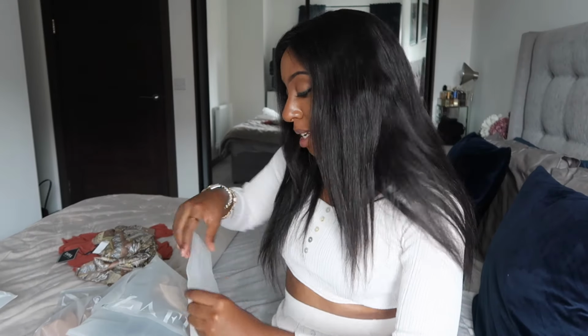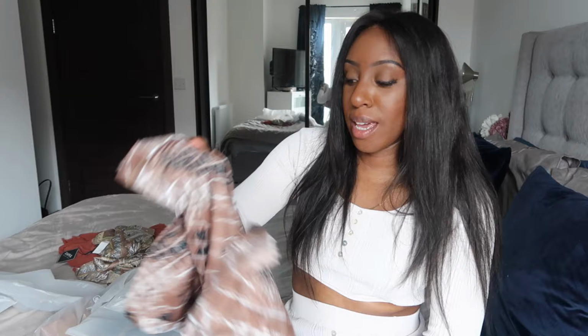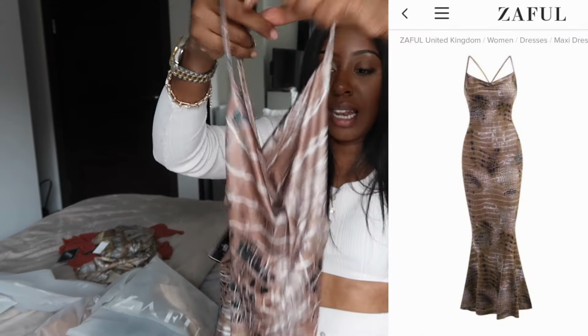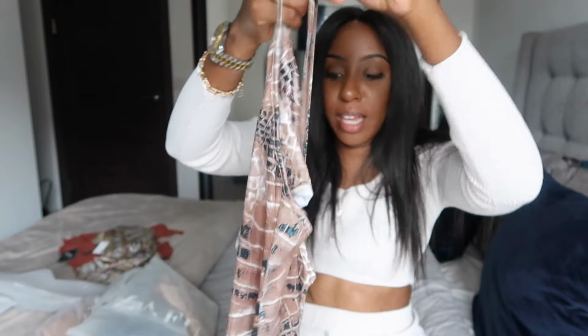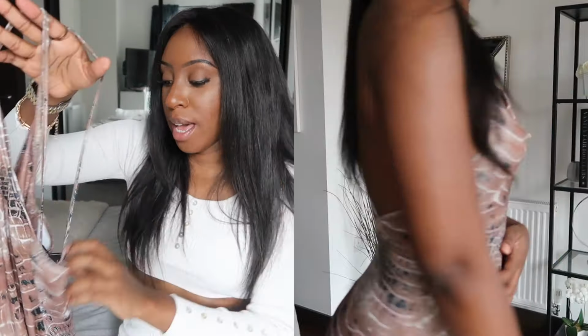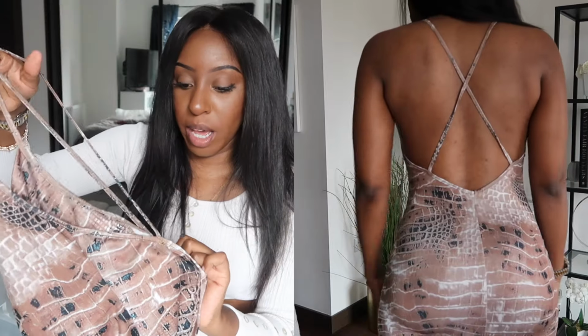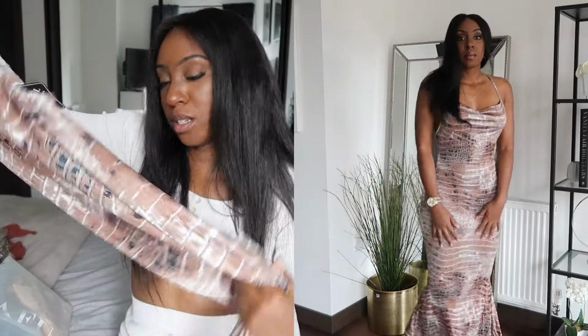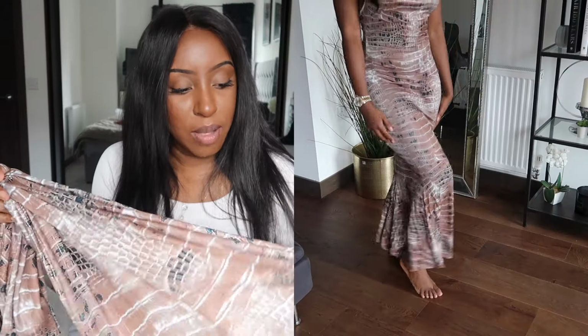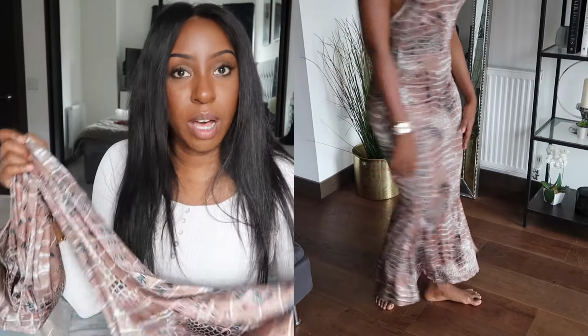The next item is also something I'm toying with wearing today. I'm heading to brunch at restaurant hours, and I think that this would be absolutely perfect, wouldn't it? So it's this gorgeous strappy maxi dress in this like snake print. So it's like a cowl neck. It's got a nice low back, really fitted, and it flares out at the bottom, which you'll be able to see in the cutaways. I'll also put the sizes I picked these out in down below, just for your reference. But this, it feels not too heavy. Yeah, it's not too heavy, so it's perfect for summer, and also perfect for layering if you're wearing it in the colder months.